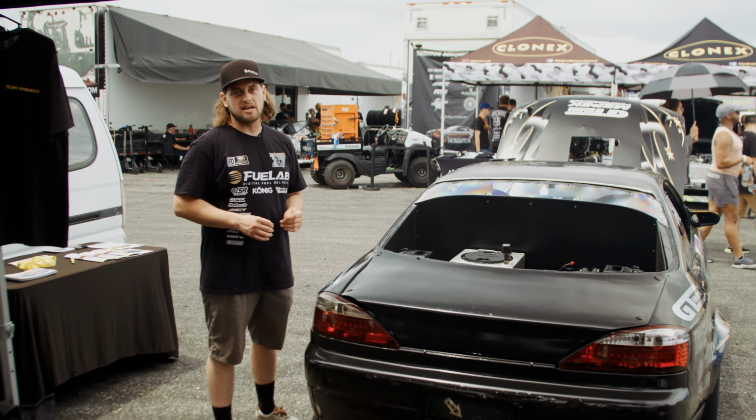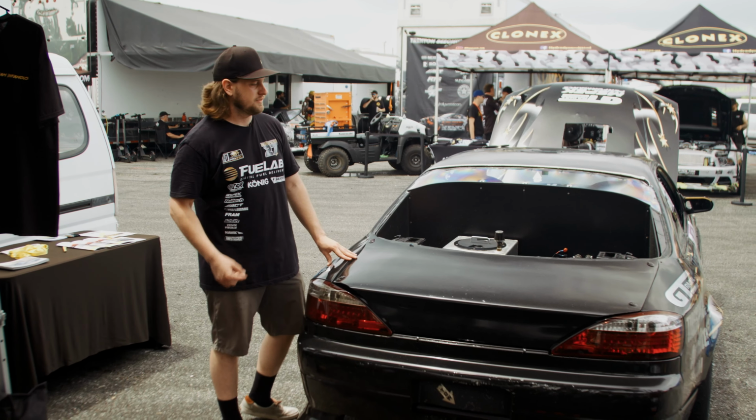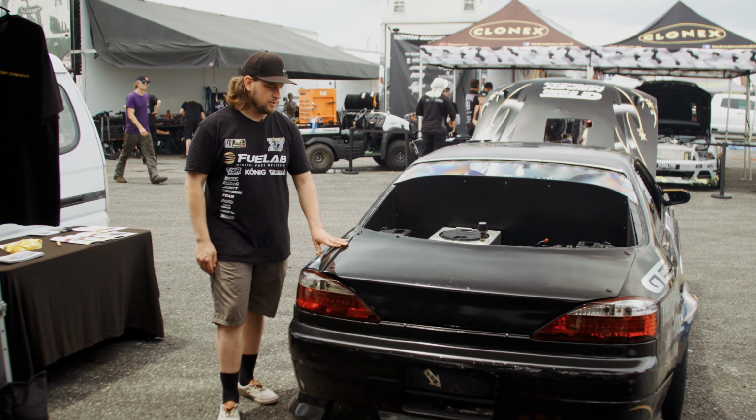A lot of the pro guys have a Winters quick change, whereas we're just a stock 350Z diff, stock 350Z axles, just to keep it budget friendly. But the car performs really well as it is, and it's super reliable with that, so we have no reason to move on anywhere else so far.